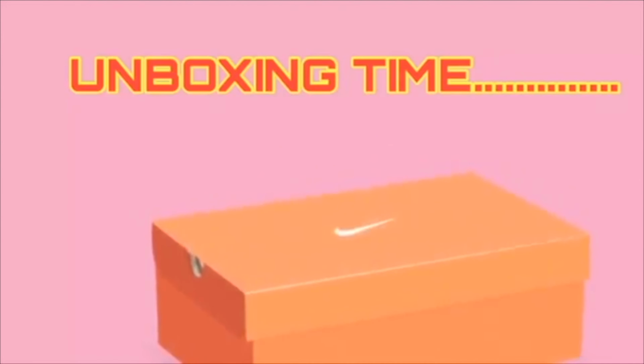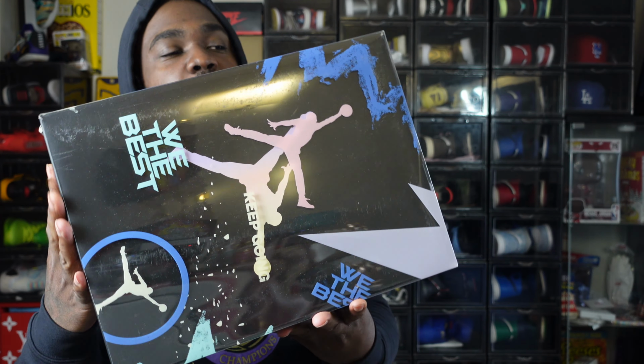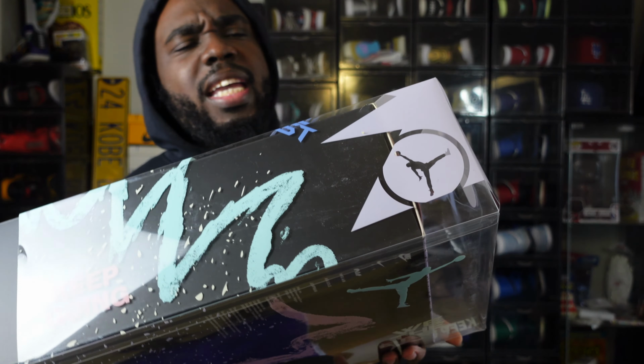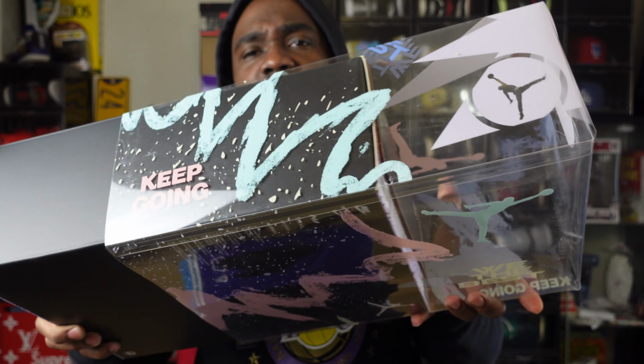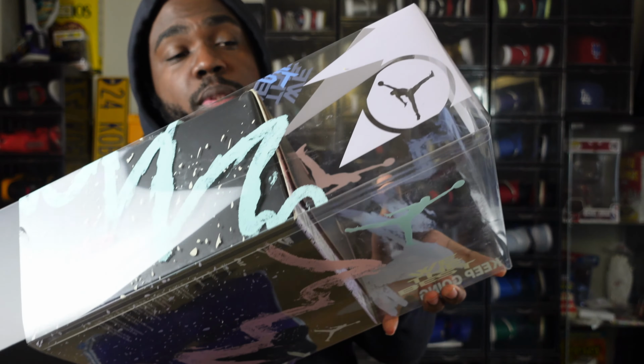Unboxing time. We the best. Yes, sir. So it comes in that plastic acrylic sleeve. I think it was the Travis Scott fragment joint where I said why most sneakers that cost 200 plus can't come in this acrylic sleeve. It really saves the box. Even though I don't use boxes, this is a dope touch, man.